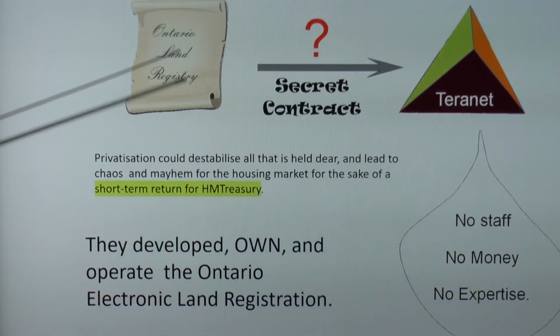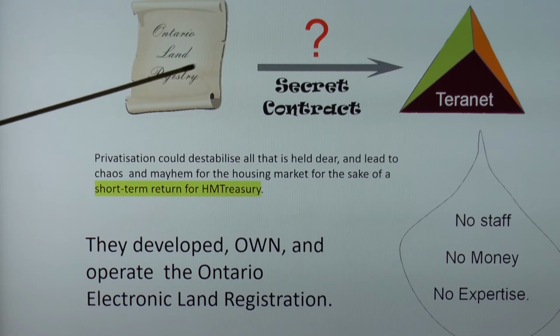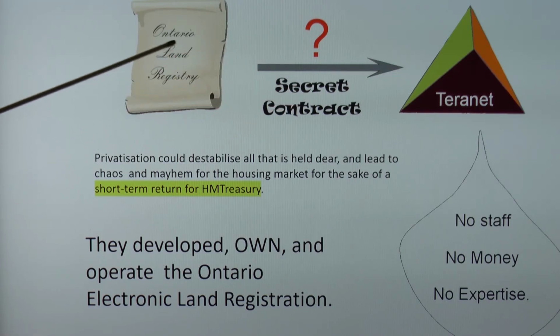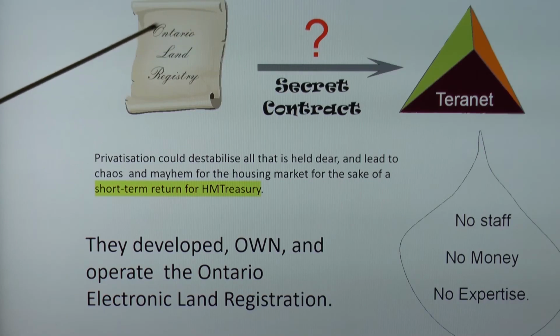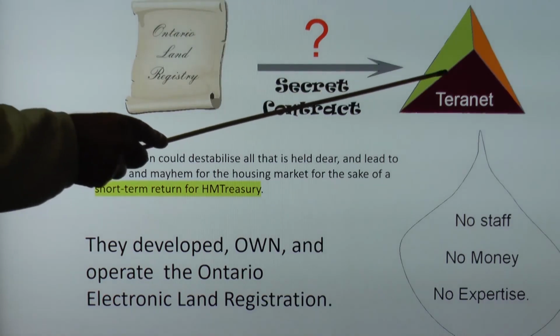And this is how it happened. The Ontario Land Registry was here. It goes back hundreds of years. Many of the documents were handwritten, and that's why I made this all nice and squiggly. There was a shell corporation created, and there was a secret contract. And what happened is that the government sold to this shell corporation the rights to run this whole show. And eventually it trickled through to Teranet.